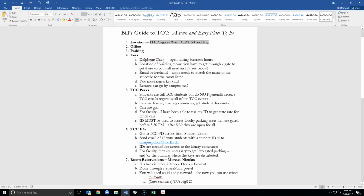TCC perks. You should tell your students that they are full TCC students, but they don't generally receive the TCC emails, so they're not going to be notified of TCC events. If they want to get that, then they can probably get that worked out, but in general, they are not sent TCC emails. If they go to the police station and get the ID, then they can use the library, the Learning Commons, and get discounts and stuff like that. They can also use the gym.